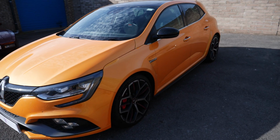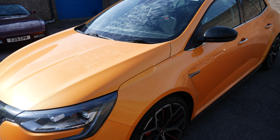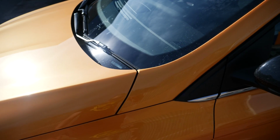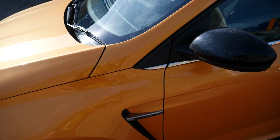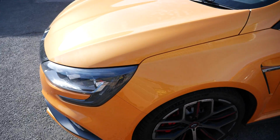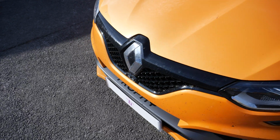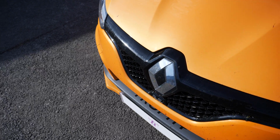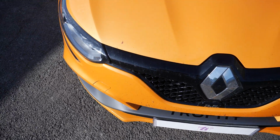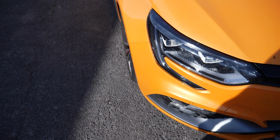I can check for you later how many miles are on this. But what a thing to go for a blast around Scotland in. So this has got front end PPF: bonnet, wings, grille, front bumper including that matte bit, and the mirrors are all in XPEL self-healing PPF. I'm still learning how to drive a gimbal. You can see the headlights are covered as well.